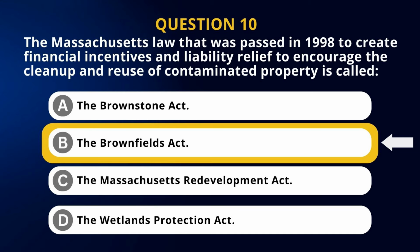A couple of little tricks that they gave you here is, maybe the student remembered Brown or Brownfields, but they picked A accidentally. So they sometimes will couple questions like this. The answers will be very similar. The Massachusetts Redevelopment Act does sound pretty good, but it's not the one we need. And the Wetlands Protection Act deals with wetlands preservation and what you can and cannot build. It has nothing to do with liability relief to encourage cleanup of contaminated sites. That is the Brownfields Act.